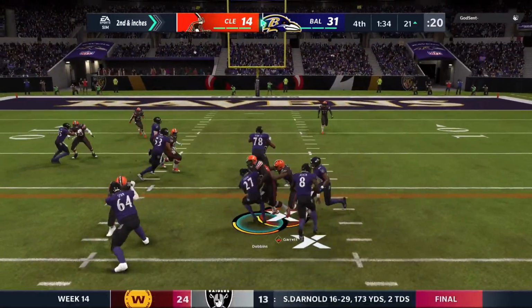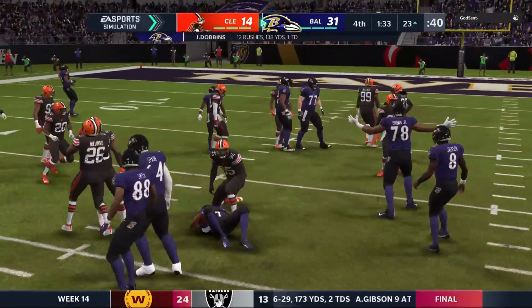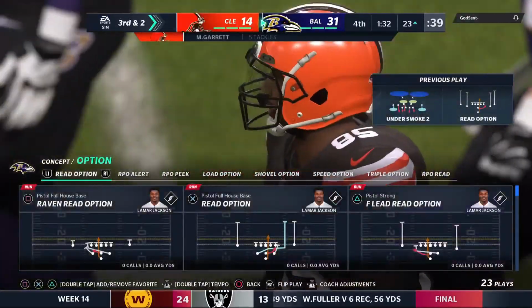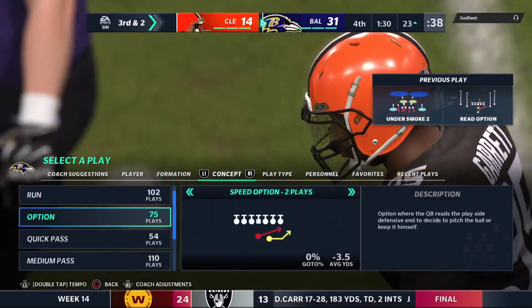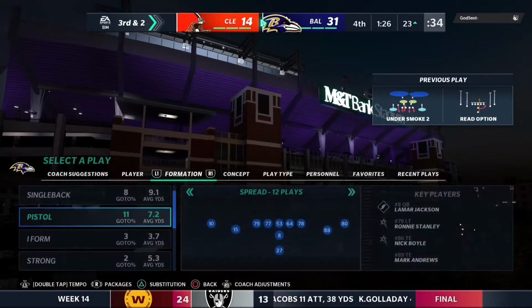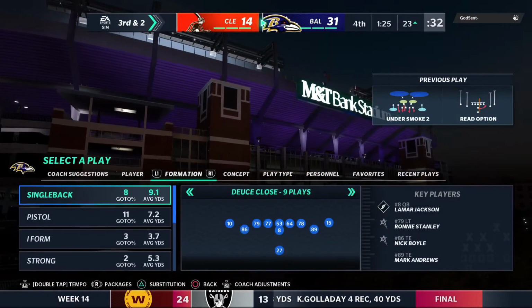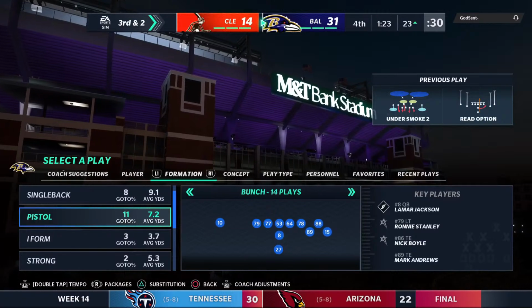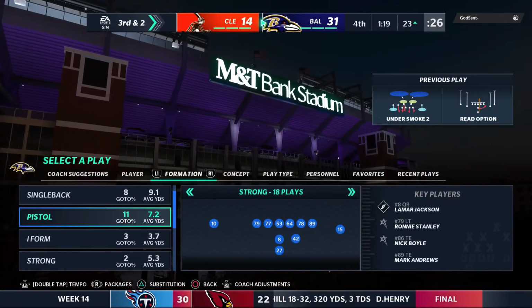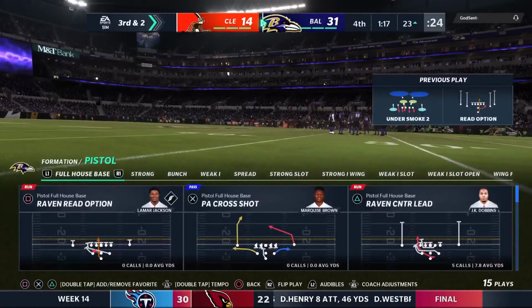Jackson with a handoff to Dobbins on the option. And maybe a measure of revenge there. He's had his way in this one, but this time they get him behind the line. He winds up giving a yard back there, and now it's 3rd and 2. Well, they've had success on the ground on this drive, and that makes the defense more likely to overcommit to stop the run as they did on that play. But keep in mind, it makes them susceptible to play-action passes as well.